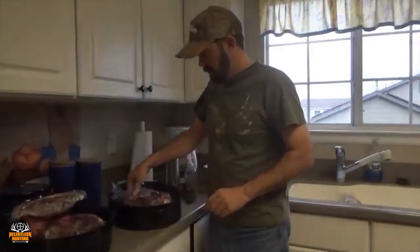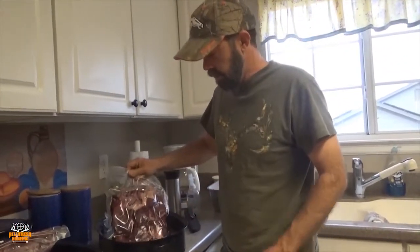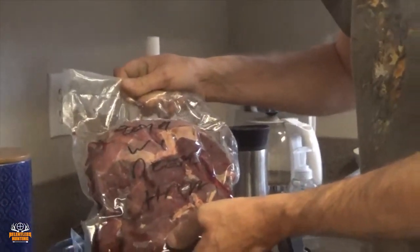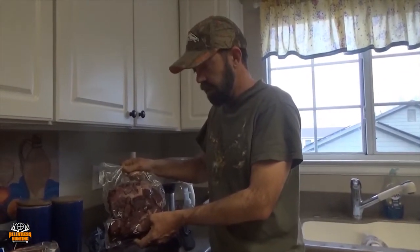Right, so these are the hamburger bags we have. This one is Wyoming deer, 2019. I always label my bags. So like I was saying before, when we're hunting out in the field, we field dress everything right away. You can see our videos on that. We get it on ice right away, and we're able to process the steaks.